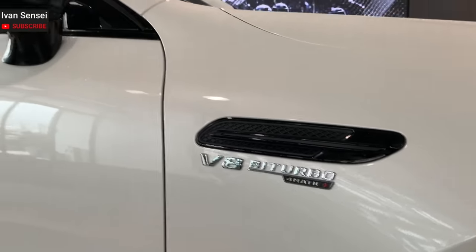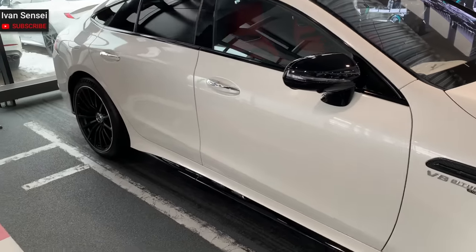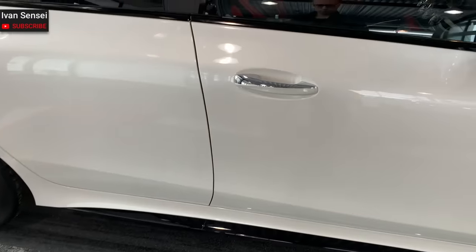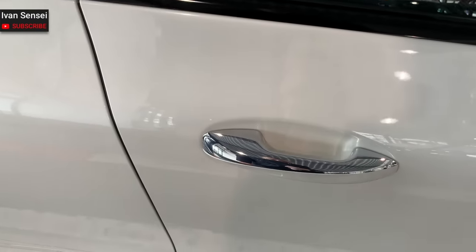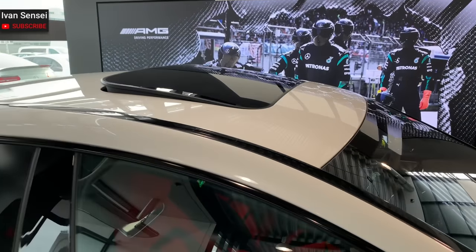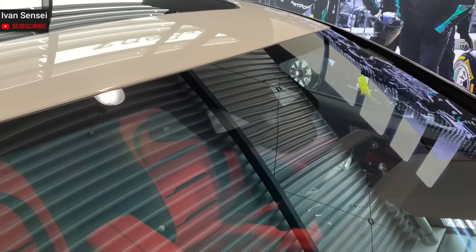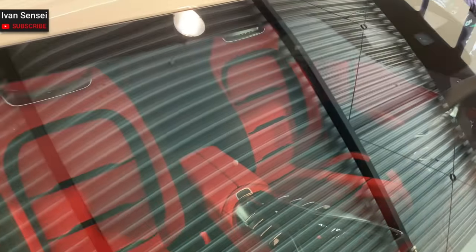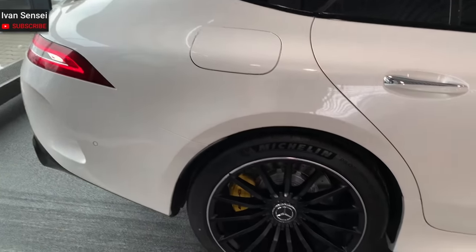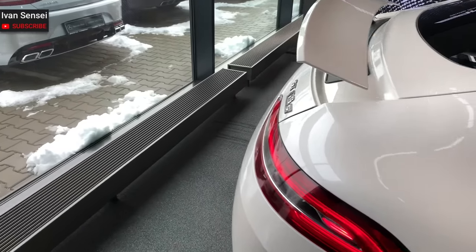V8 biturbo 4MATIC Plus badge, and also black mirrors. Also, I shot this car in brilliant blue Magno color with beige interior. So links are down below for that video. Here you can see the cameras for assistance, and also this showroom, this wall just looks insane. Also like a tire shred on the floor.